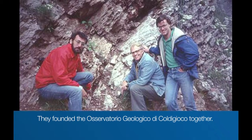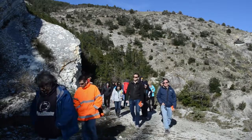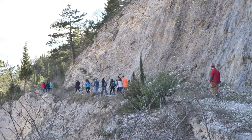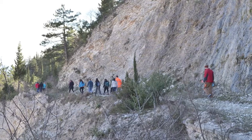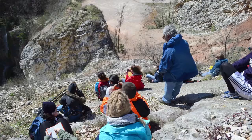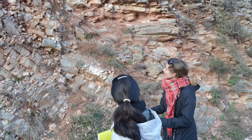I think what was most impressive about Sandro is his ability to sort of get us to places and lead us to these places and sort of tell a story from the first day to the last day through all these places sort of spread out through Italy. It's hard to imagine how rocks are deformed and placed. You know, just seeing it in the field is so interesting.